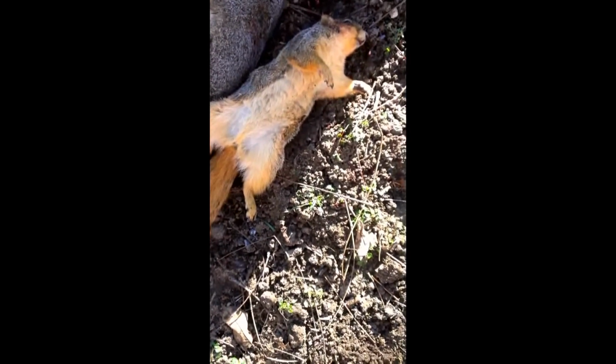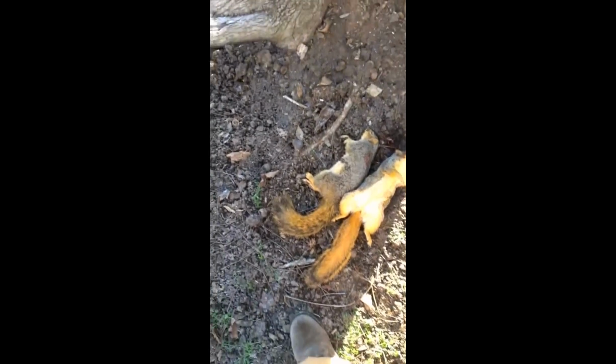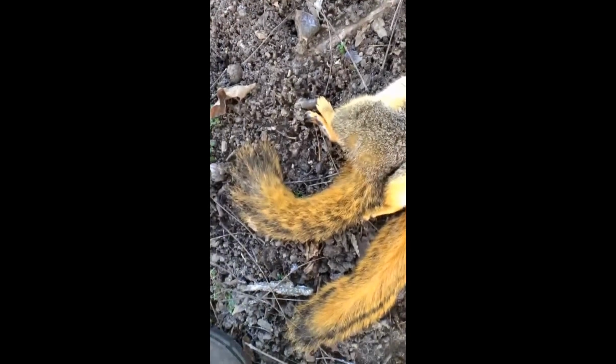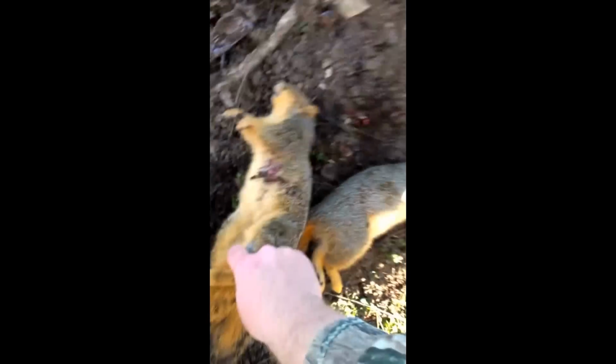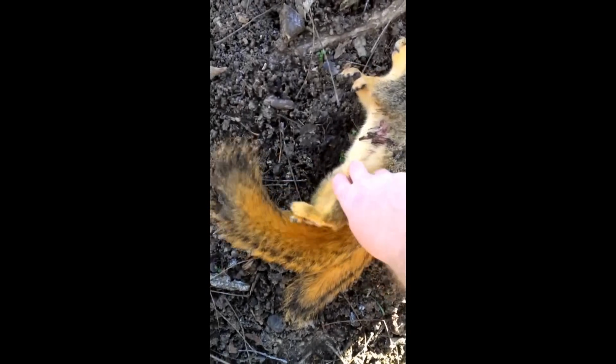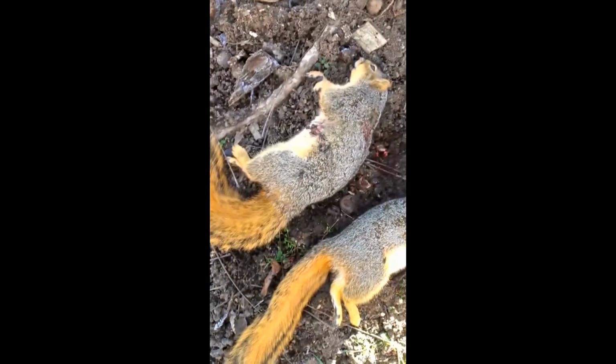His heart was still beating, so I took a log over here. Oh, there it is. I sat there and grabbed that and popped him in the head. I didn't feel like wasting the bullet. But yeah, that's my update. One more. They're both pretty big, but this one over here is still bigger. This one's rigor mortis is sitting in. It's getting hard.